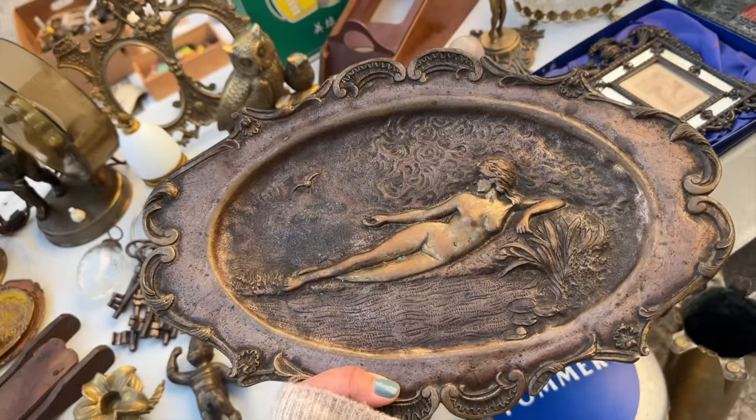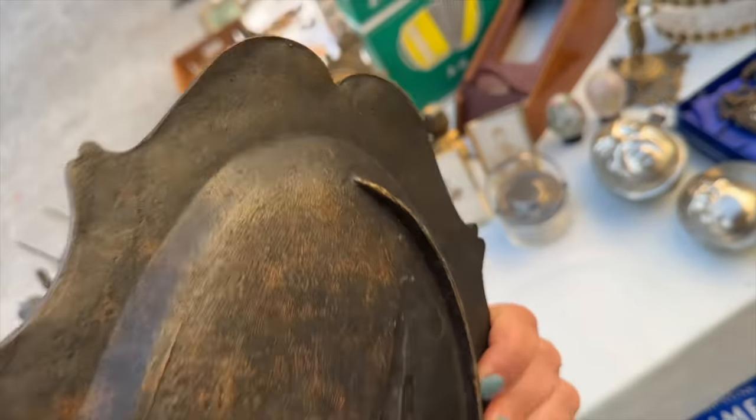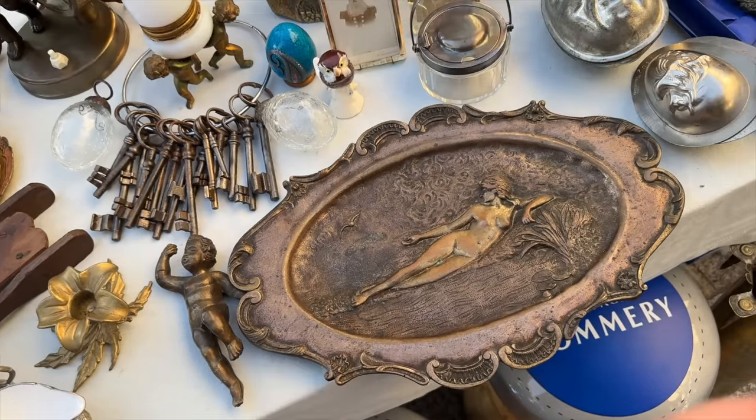Heavy. It's so much heavier than it looks. It's bronze. Do you know when it's from? My husband knows, but he's walking around. It's amazing.